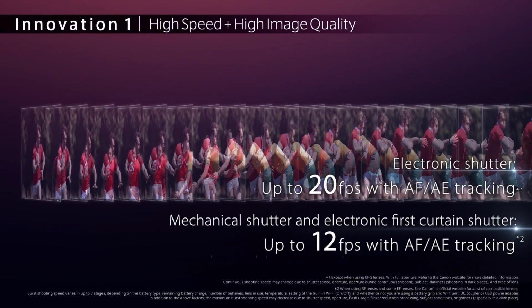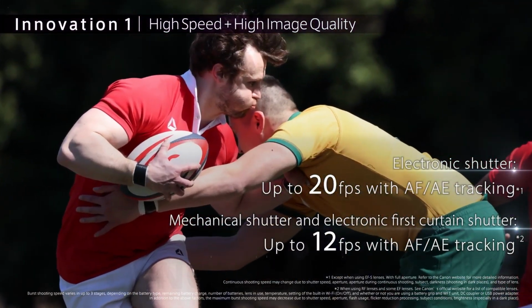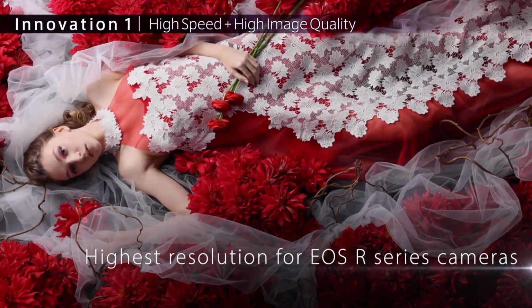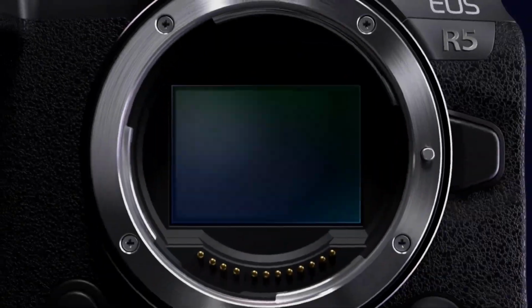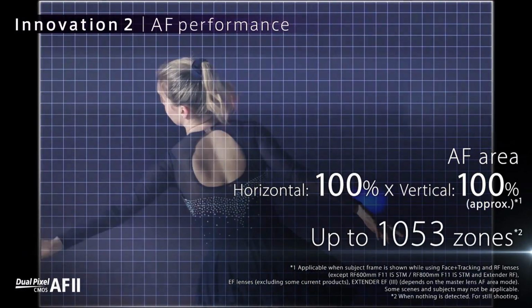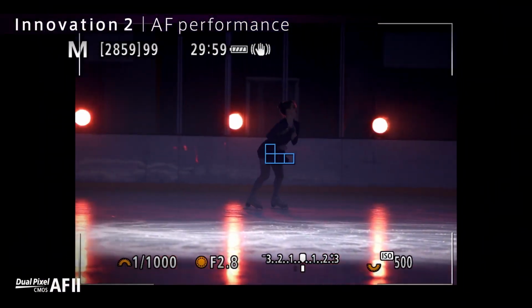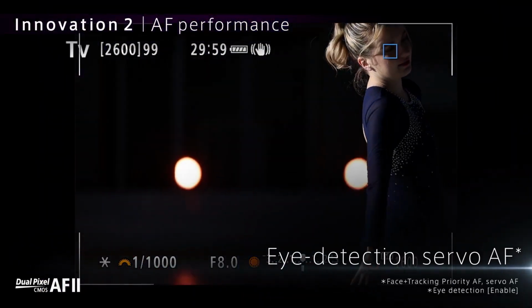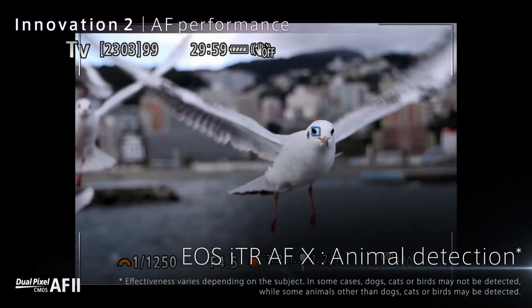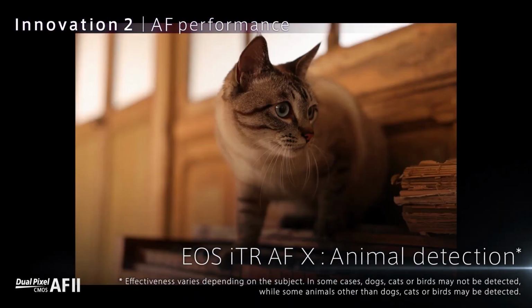102,400. High-speed continuous shooting of up to 12 frames per second with mechanical shutter, and up to 20 frames per second with electronic silent shutter. Dual Pixel CMOS AF covering approximately 100% area with 1,053 AF areas. Subject tracking of people and animals too, using deep learning technology. Video capture resolution 8K UHD 4320p.